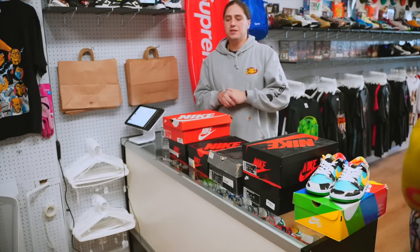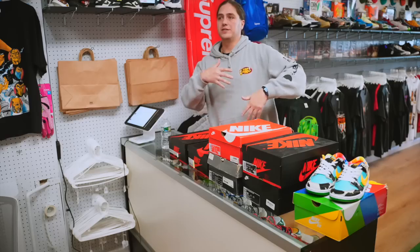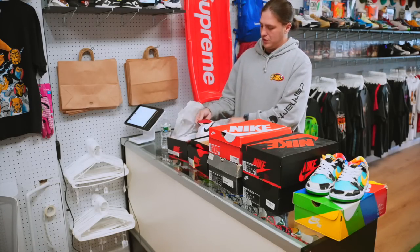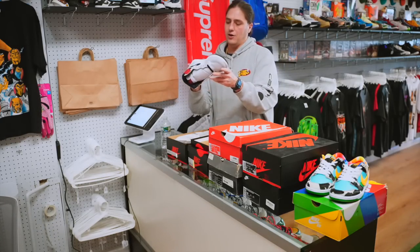You know, the market isn't looking too good right now, especially on a lot of these shoes that we already have in stock. So if I want to continue to keep buying them, it just really has to make sense. This being one of the shoes, the smoke gray 1 high, I have no idea why, but this sneaker is just not going for anything.